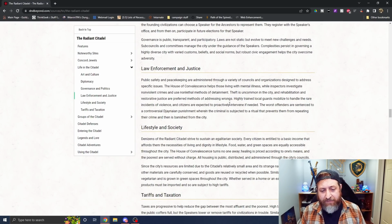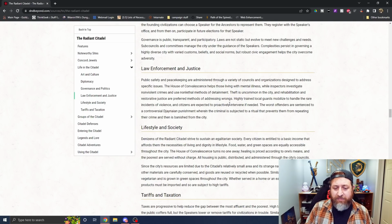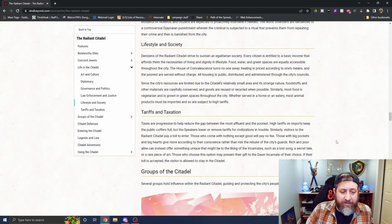Public safety and peacekeeping are administered through a variety of councils and organizations. The House of Convalescence helps those living with mental illnesses, while inspectors investigate nonviolent crimes and use non-lethal methods of detainment. Theft is uncommon. Highly trained local guards mobilize to handle the rare incidents of violence, and citizens are expected to proactively intervene if needed. The worst offenders are sentenced to a controversial Djanian, I think that's how you pronounce it, punishment, where the criminal is subjected to a ritual that prevents them from repeating their crime and then is banished from the city.